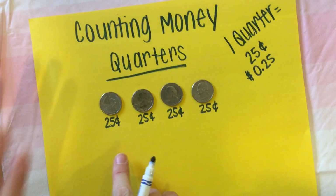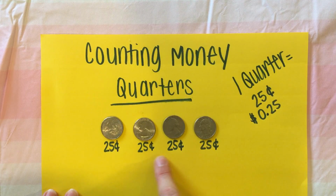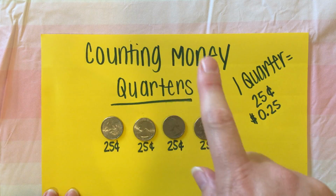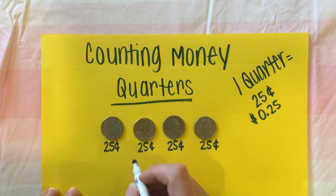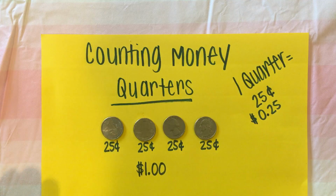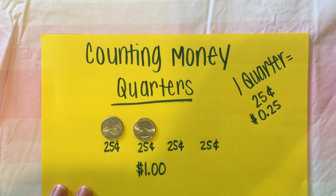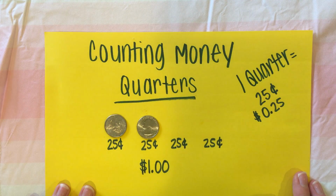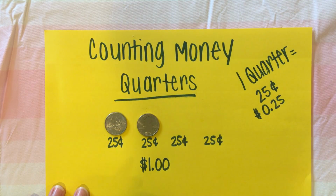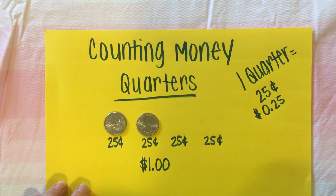All right, so we will count by 25. 25, 50, 75, $1. So all together we have $1. Okay? So if I were to take away 2 of my quarters, how much do I have left? Remember that you need to count by 25. If I have 2 quarters left, I have 25, 50 cents.